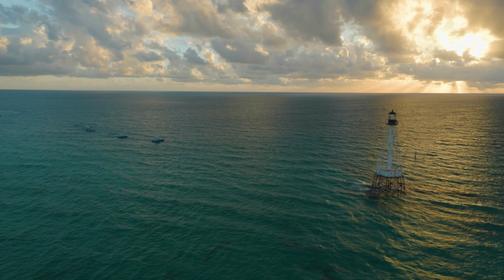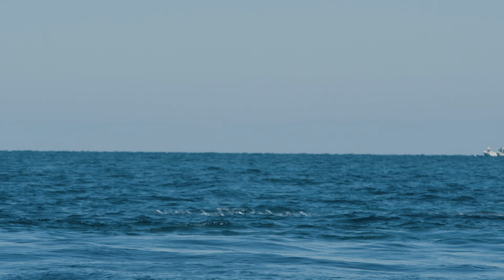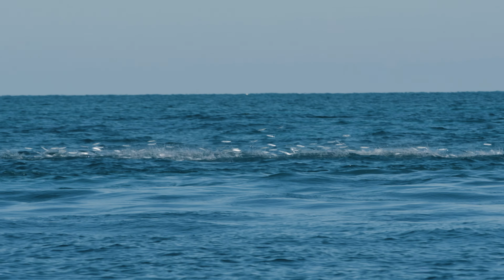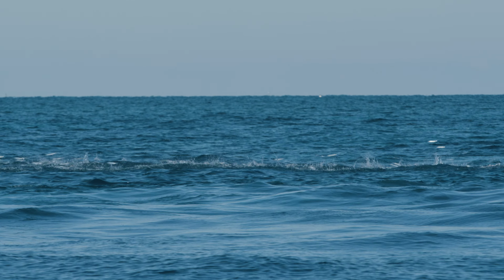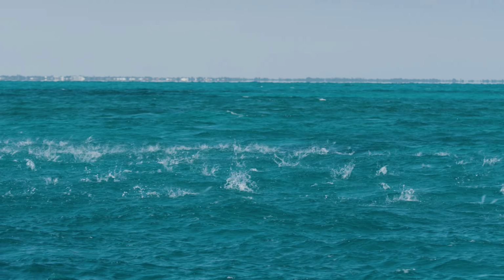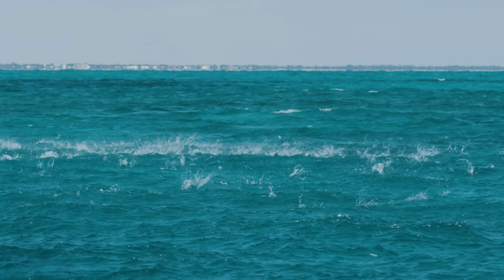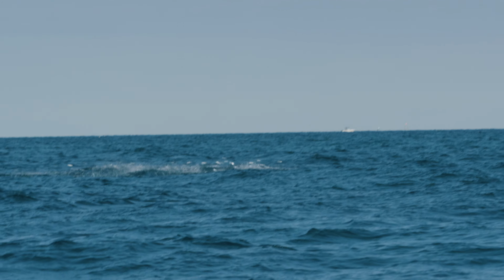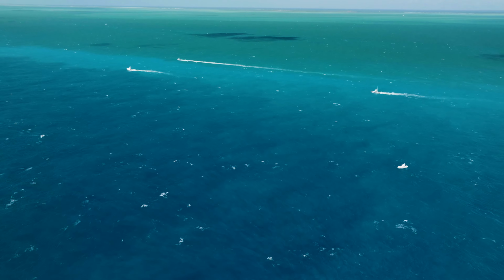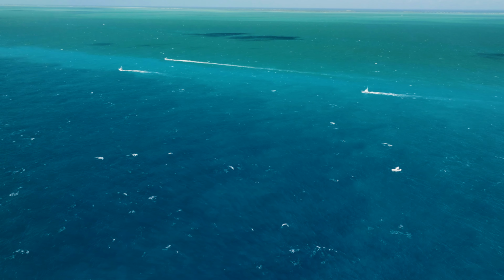In winter, when ballyhoo are aplenty in the Florida Keys, sailfish will corral them in as little as 10 feet of water, which creates a baitfish fireworks display. While it's an incredible sight, it's not uncommon. But sight fishing for sailfish in a tide-eyed ocean is a rarity.